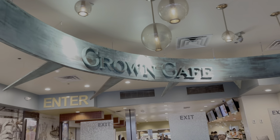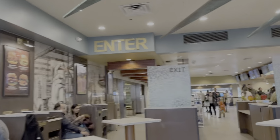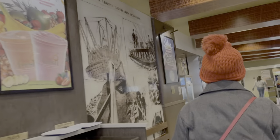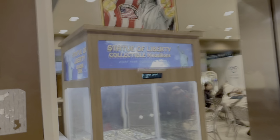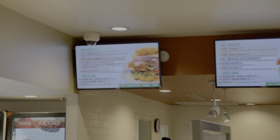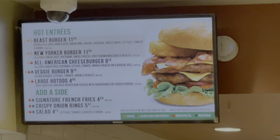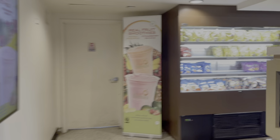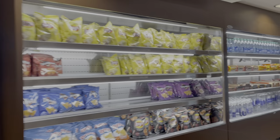All right, we're at the Crown Cafe. Going to enter. Pick up a snack before we go to Ellis Island. Collectible coins, they got maybe pinning machines back there. Looks like we got a wide selection of stuff. Hot entrees, pizzas and things. And over here they have a lot of grab and go, so that's nice. Quick snacks, which is great.